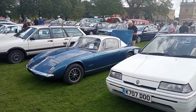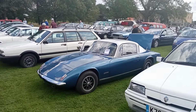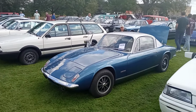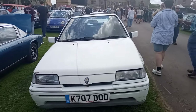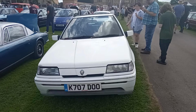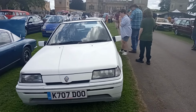Here we have something both exceptional, that's a new word, exceptional, and unexceptional. A Lotus Elan 2+2. I've had some experience with these, I've had a couple. They're very nice. And then there's another Proton. There seems to be lots of Protons. I don't know what's happened. It's like someone sent out a memo saying, you know what's the iconic unexceptional car? It's a Proton. This one's got a spoiler on it.